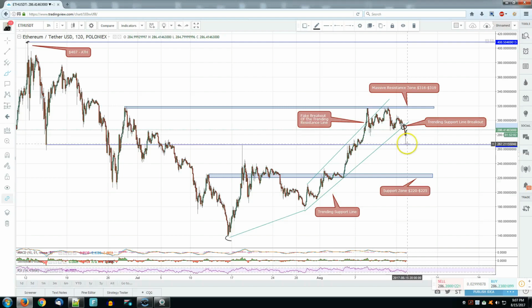We had that trending support line breakout just a few hours ago, and we are having a little bit of recovery after that. But let's take a look at our massive resistance zones and what caused Ethereum to block at a certain price point. As we were having our trending support line, on the other side of the river we had the trending resistance line. It starts from here and goes up like that, following the uptrending channel, right? You can very easily see that we were right here in an uptrending channel.